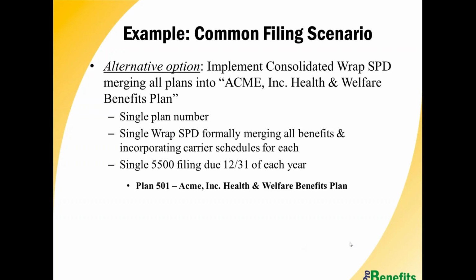Now importantly, the schedules for all of those benefits would still need to be included in the filing, but there would only be one base Form 5500. So just like Apple's, which we showed as an example, there was one base 5500, and then there were schedules for each of the benefits that were part of the plan. So this is the alternative option. Sometimes it's just easier administratively to think about one plan number, one SPD, and one 5500 filing. So that's why the consolidated wrap SPD is adopted and how it affects 5500 filings.